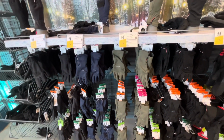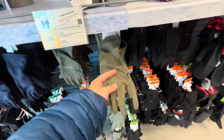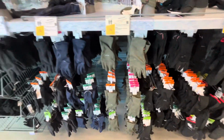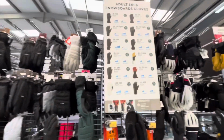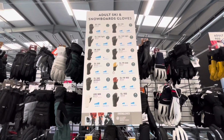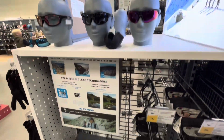So legends, these gloves are right by the front door at $12.99. They looked an absolute bargain, pretty decent. So we continued into the shop and then a massive selection of gloves. So you can pause this and have a look at the gloves on the board there.